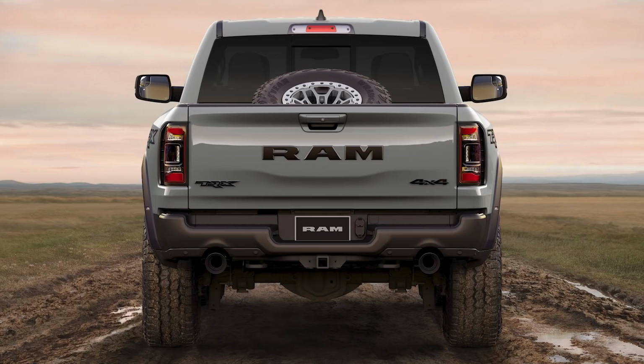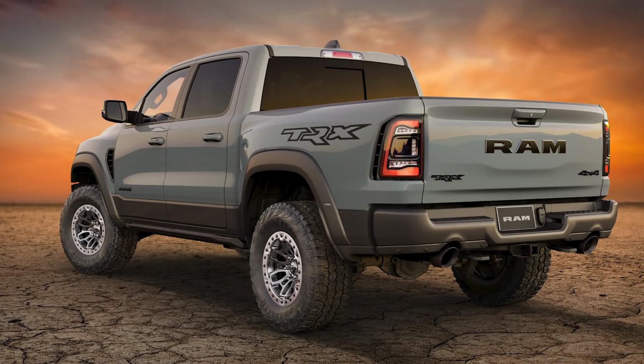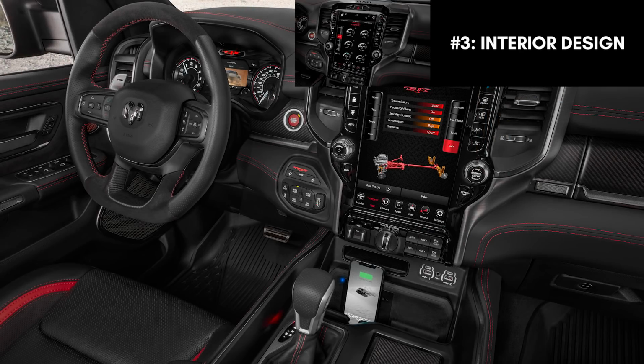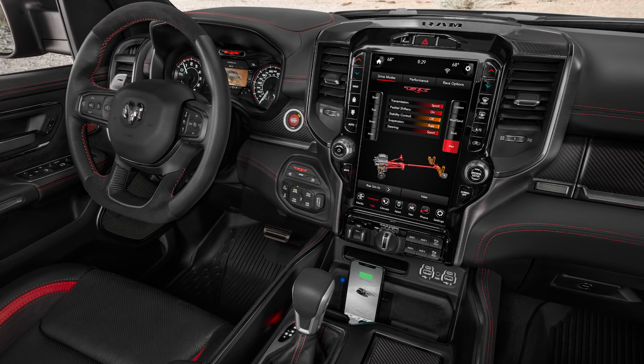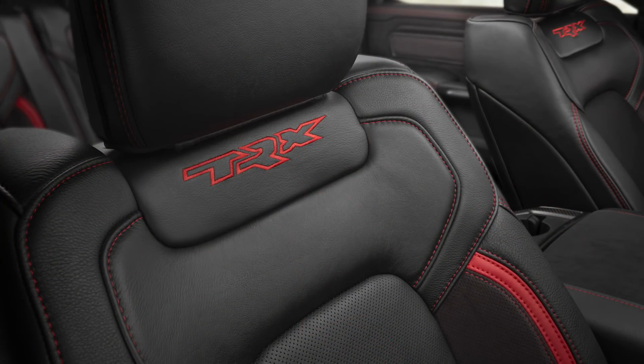This version also gets unique red and brushed aluminum center console badging, a premium option package with carbon fiber interior trim, a heads-up display, beadlock ready wheels, and body side graphics, all standard. Now let's move on to the interior, where there are 3 different trim levels: TR, TR1, and TR2. The TR has a similar interior to the Ram Rebel, with cloth and vinyl combined with black and ruby red accents. The other 2 levels have every option from the Ram 1500 and then some.